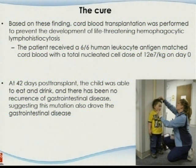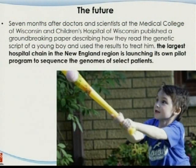All right, this kid has been cured, just because of it. And 7 months after doctors and scientists at the Medical College of Wisconsin and the Children's Hospital of Wisconsin published a groundbreaking paper describing how they read the genome of a young boy, the largest hospital chain in the New England region is launching its own pilot program to sequence the genomes of selected patients.